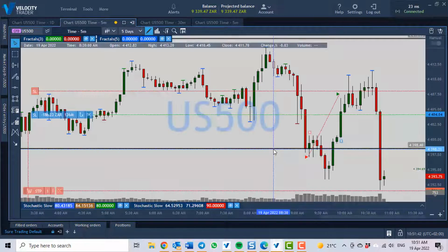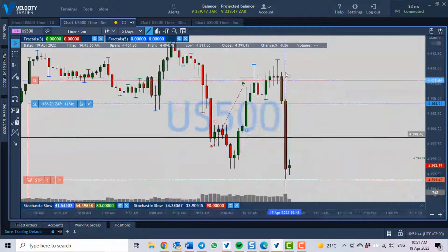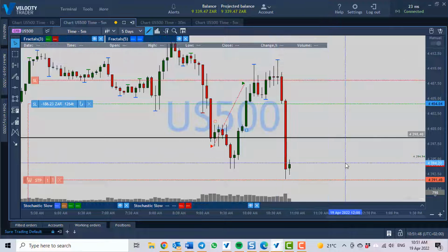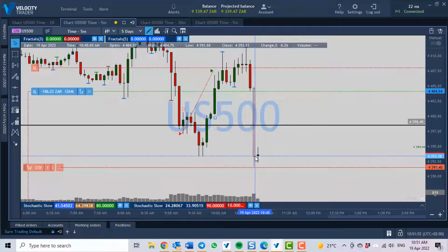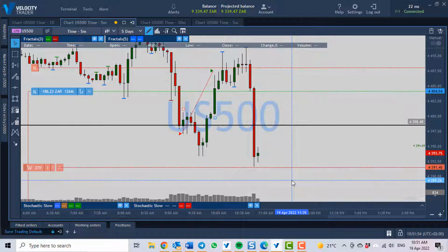Let's have a look at the 5-minute chart. As you can see, there was a strong down move in the last couple of minutes, and our order to go short is just below the spike over here. So let's see what happens.